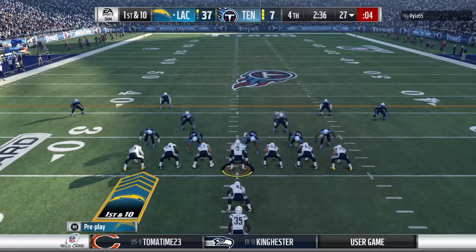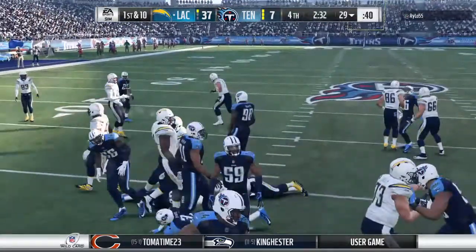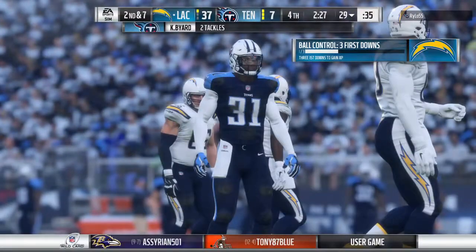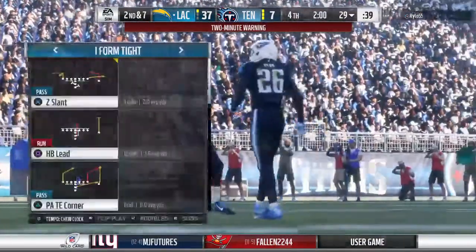Here we go. Man 38. They'll run it here with Hunt. He takes this for 3 to the 29. So where'd all that running room that he had in the first half go? Because it looks like it's drying up a little bit here. Someone made some adjustments, it appears, at least on this drive.